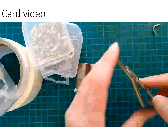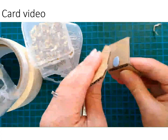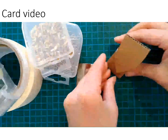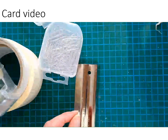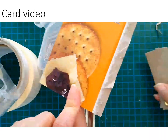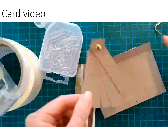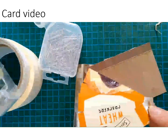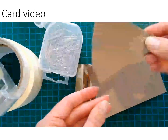Other things you could do, I mean, I've just done some random shapes here, but you could quite easily stick things with blue tack. You can create little shapes to fold things so they can stand, that sort of thing. So there's lots of different things you can do with that. This here, I've just taken a piece of packaging which already has a fold in it, and then I've cut off strips from that, from each length here, and then I've attached them with a split pin. So I've got a sort of fan shape there, which you could use for something.